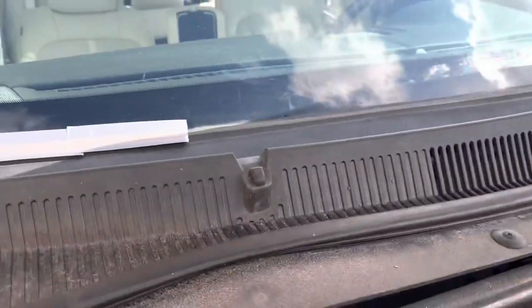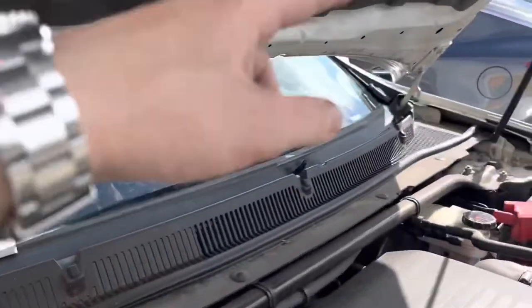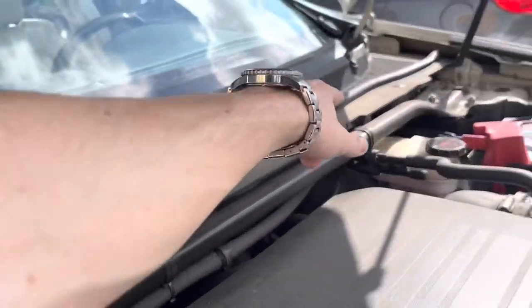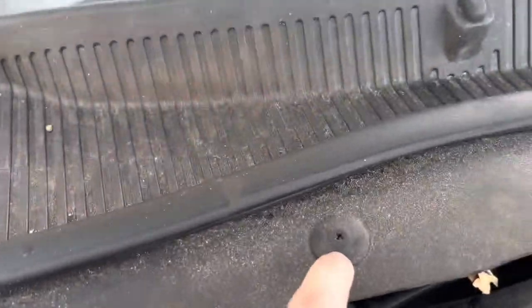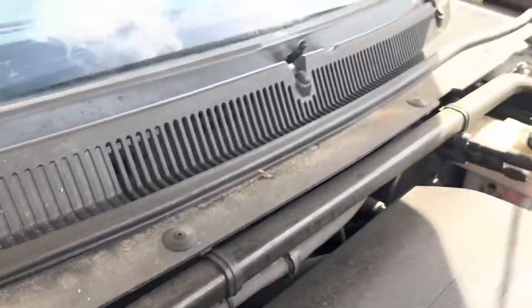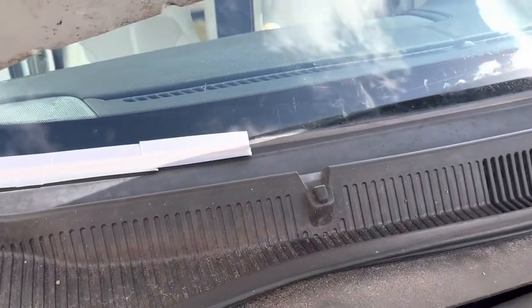Alrighty, next we gotta figure out how to get this piece off. Looks like we got a screw here, same screw on the other side, and then we got some clips here with some screws. So I'm gonna go ahead and take this out, and all this is just a regular cross point screwdriver, that's it. So I'm gonna go ahead and do that, and then we'll continue with the video, and I'll let you know what happens.